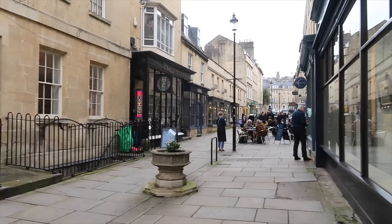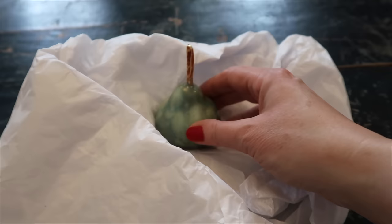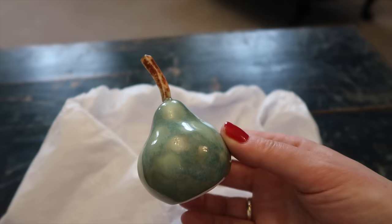By the way, this is what we bought at the beautiful Baudelat store. This gorgeous porcelain pear, and it will live in our new kitchen once it's ready, which will probably be the end of the year, but we really fell in love with this, and it's also a fantastic reminder of our visit to Bath.